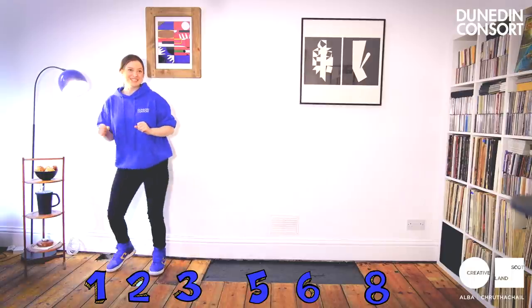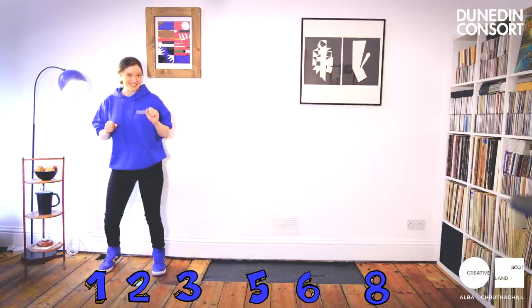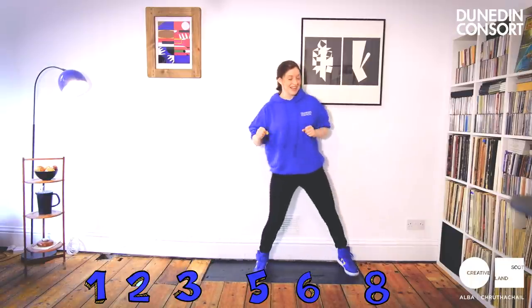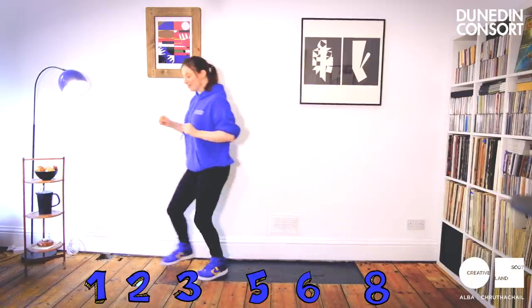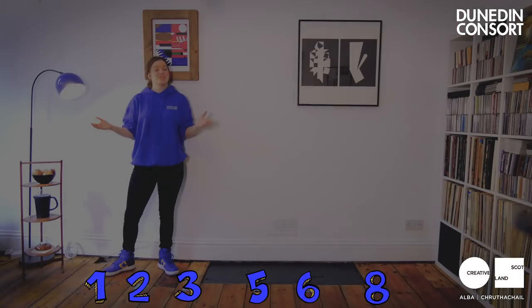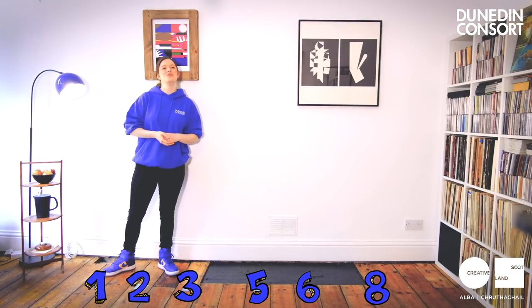1, 2, 3, 5, 6, 5, 3, 2. This is the pentatonic scale. 1, 2, 3, 5, 6, 5, 8, 5. This is what we're gonna do. So we've now learned almost all the tune already.